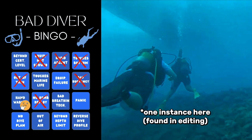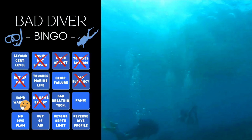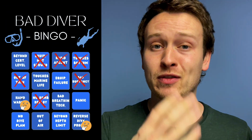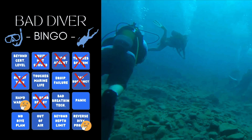I didn't spot any hand raising. Depth limit broken? No, it's very shallow, so it didn't break any depth limits. Reverse dive profile, potentially. If this is the start of the dive, we're going to see if we can find some context in a minute. But say this is the start of the dive, that could be a potential one. No dive plan, hard to say in that one.